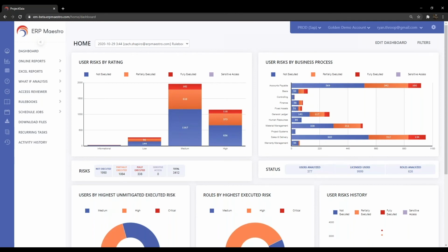And first I want to start off with the user risks by rating. It's a great way for organizations to be able to understand how many conflicts are impacting my end user population. We provide a rule book that you're able to customize that has a number of risk criticality levels. We use a legend of informational, low, medium, and high.